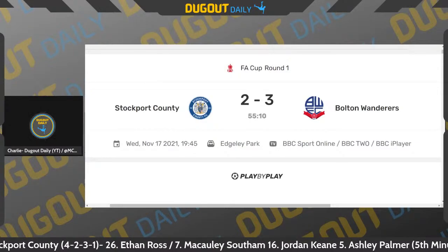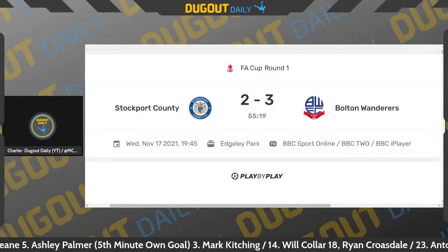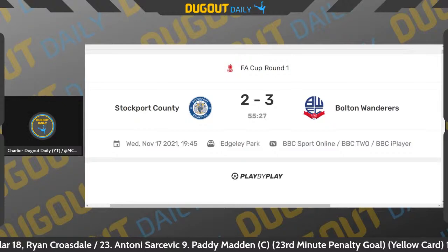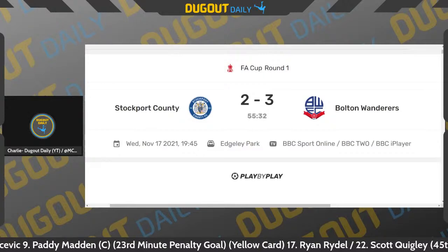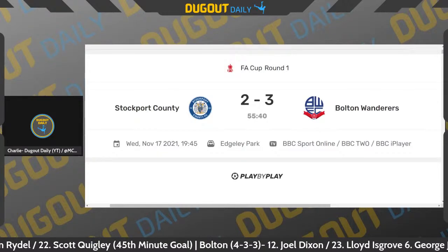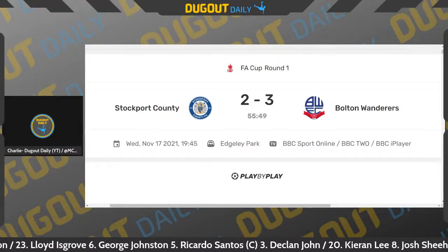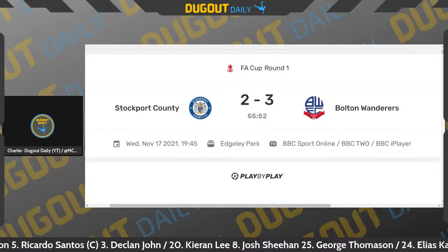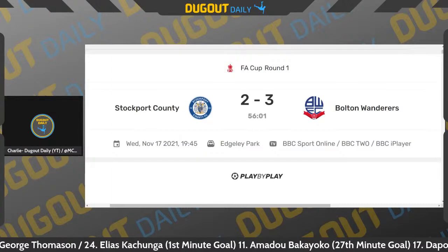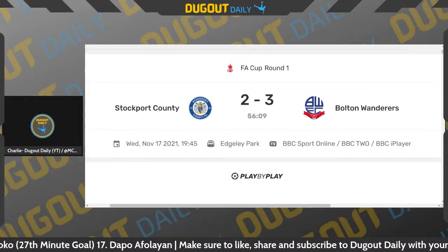In the FA Cup first round replay, it's played out wide now. It's then cleared and that will be a Stockport throw. 55 minutes into this game. Here's Quigley into the box. It's headed away. And Bolton can't quite get it clear. It's then cleared by Bolton. Ross with the ball at the back for Stockport. He slips, but he gets it up to Paddy Madden.